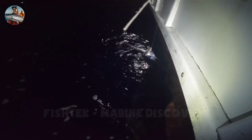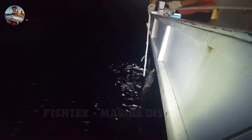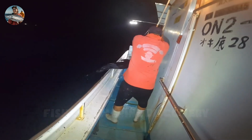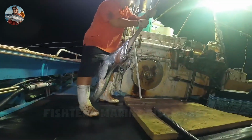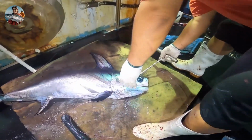In particular, avoiding rough handling during storage is important because tuna skin is very delicate and easily bruised. Did you know that even a small scratch on the skin can significantly lower the value of the tuna on the market? That's why the process of handling tuna after it's caught is crucial to maintaining the highest quality of the meat.